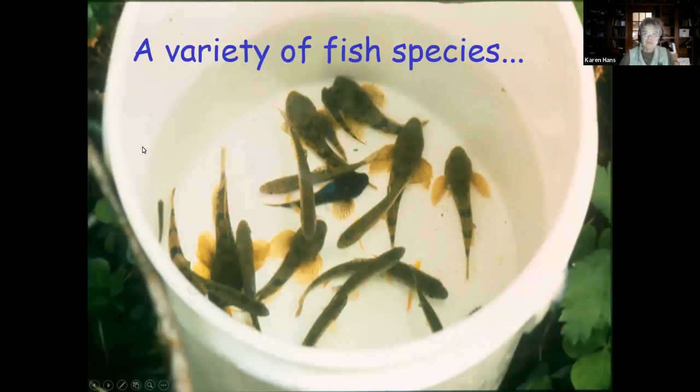So the Willamette Valley is home to a variety of fish species. In total, there's around 25 native fish species in the Willamette Valley, and about as many introduced species. And so managing your streams and sections of your river and your wetlands and your ponds to benefit the native species, and hopefully discourage the introduced species.